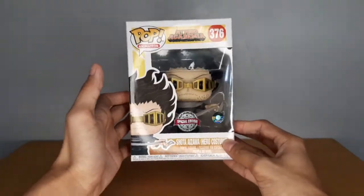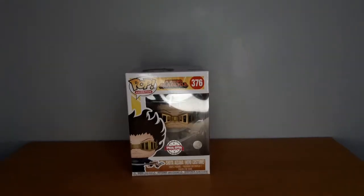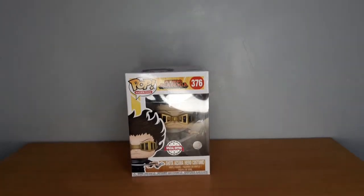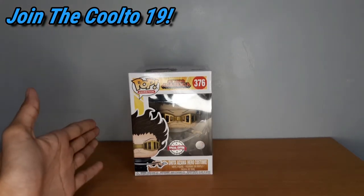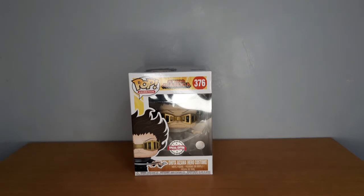So, fun fact, guys. And yeah, like I said, that's it for the review of this Shota Aizawa Funko Pop. And once again, thank you, Arken Hobby Center, for this sulit deal, for this bargain. I got him for a very decent price, shipped, and with a protector on.